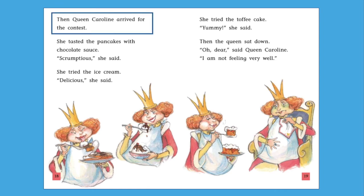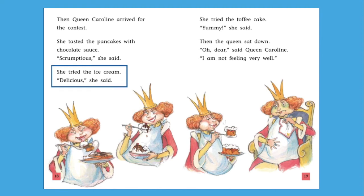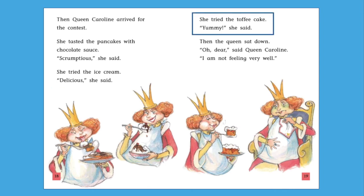Then Queen Caroline arrived for the contest. She tasted the pancakes with chocolate sauce. "Scrumptious," she said. She tried the ice cream. "Delicious," she said. She tried the toffee cake. "Yummy," she said.